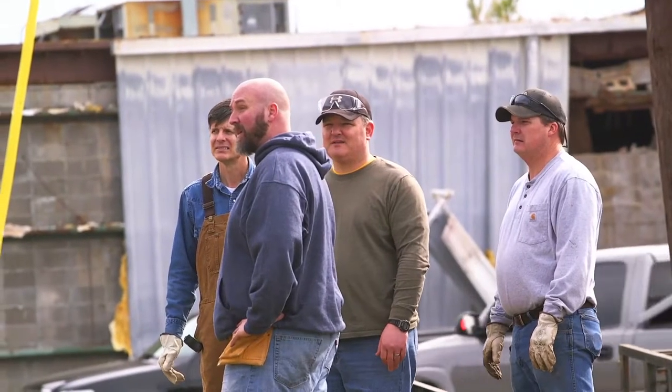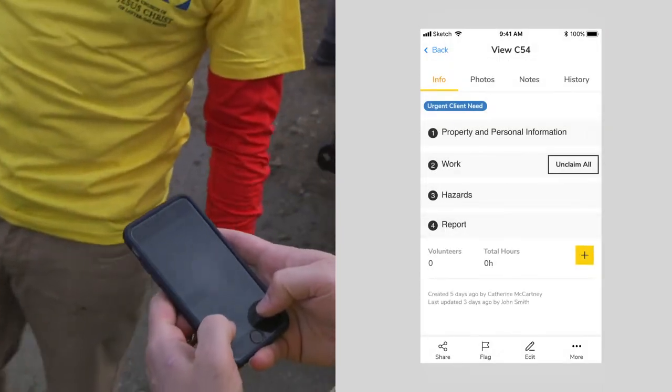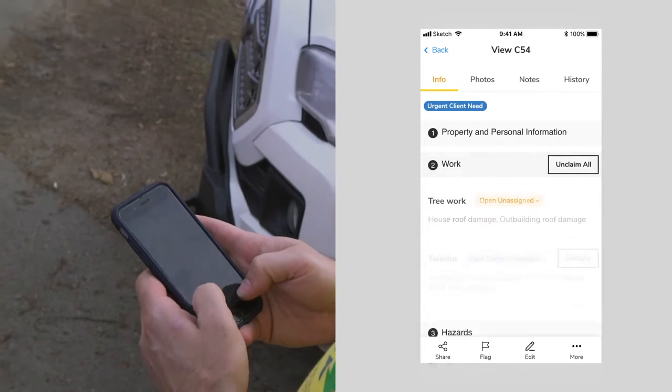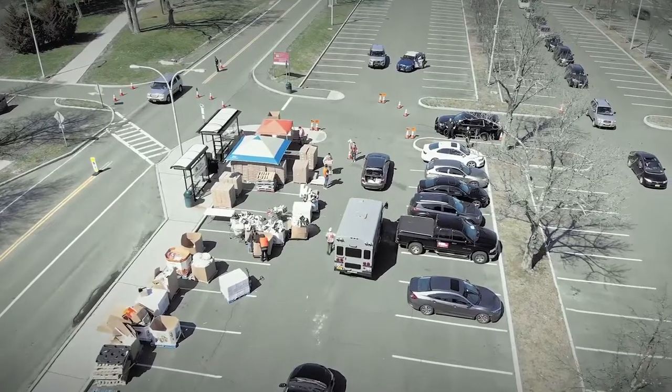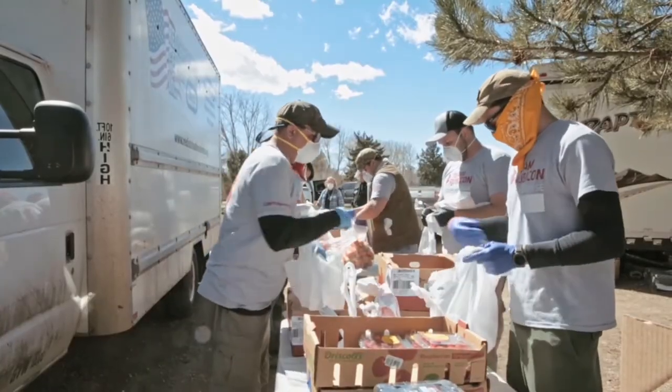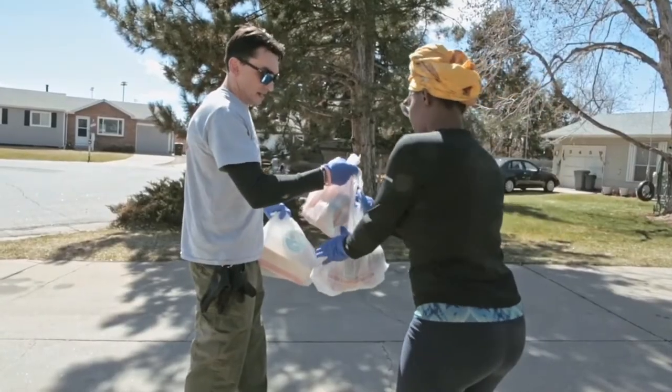Once the work is completed, the team leader reports how many volunteers worked, how long they worked, closes the work order, and provides any additional notes for the follow-up team. Crisis Cleanup platform is flexible enough for working in unpredictable situations.